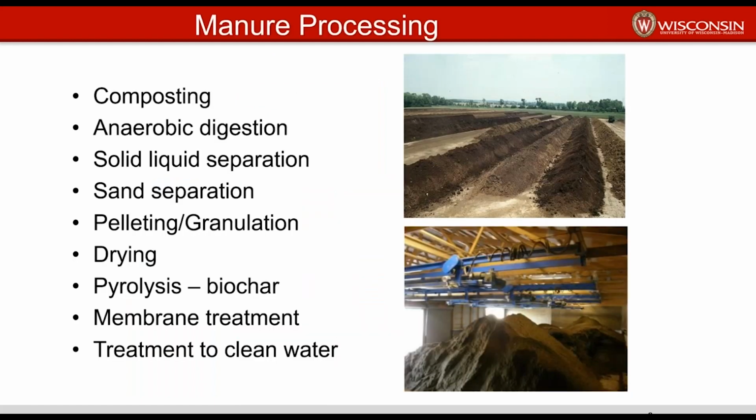Today we're going to cover a little bit on composting, anaerobic digestion, and solid-liquid separation. Those three we'll get a little in depth in. Sand separation, there's a lot of materials out there. I don't have enough time to get through all of that today.